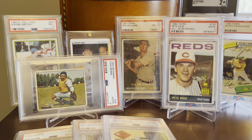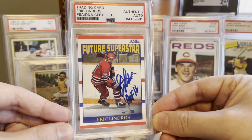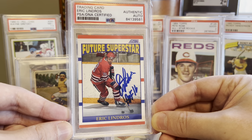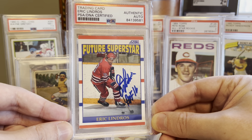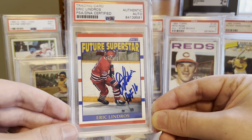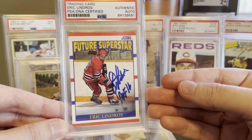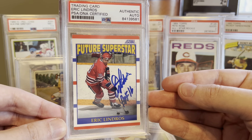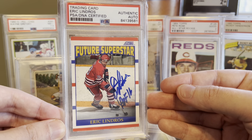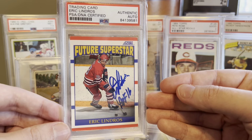In the 11 spot, this one may surprise you to see this high, the 1990 Score Eric Lindros, future superstar. This is an autographed version with a Hall of Fame inscription on it. If you weren't collecting hockey cards in the early 90s, you'll probably have a hard time understanding this selection. But if you were, and you're familiar with this card, then this is probably the right place to put it. This was a giant card in the hobby in 1990. I always link it to the 1989 Upper Deck Ken Griffey Jr. rookie. This was that card in the hockey landscape.